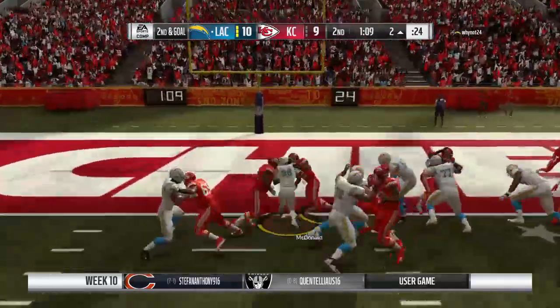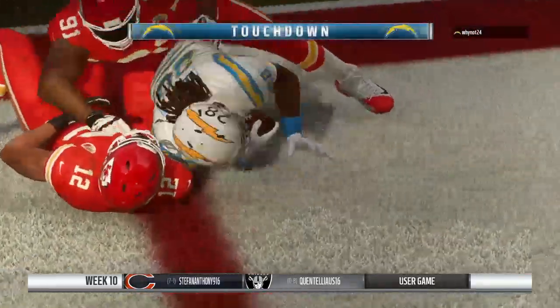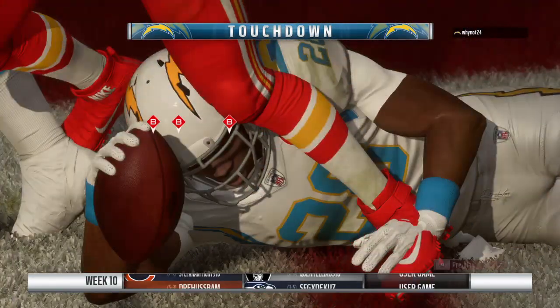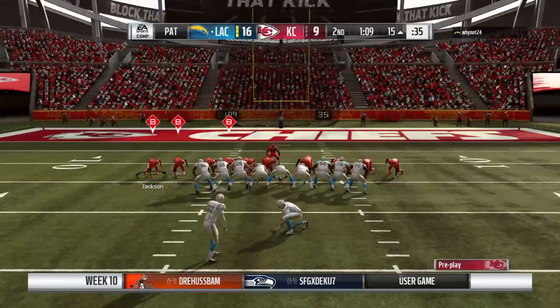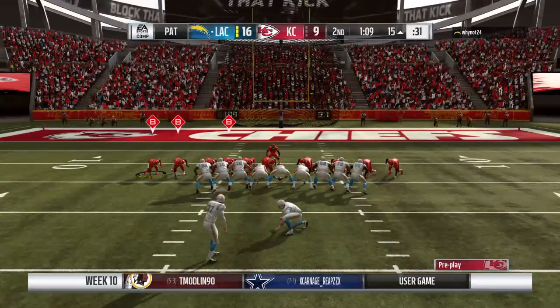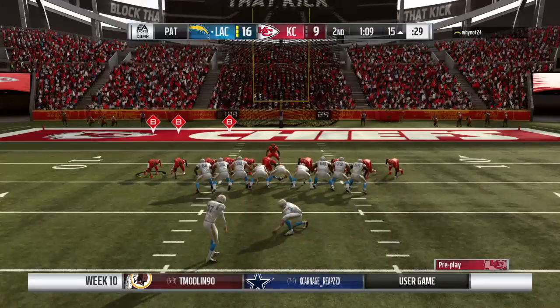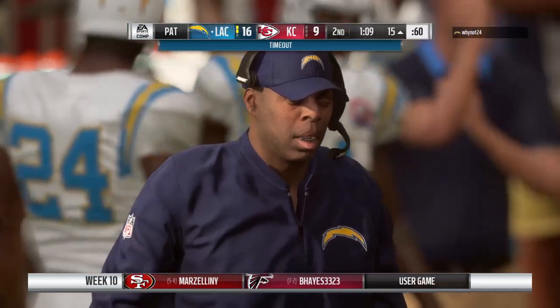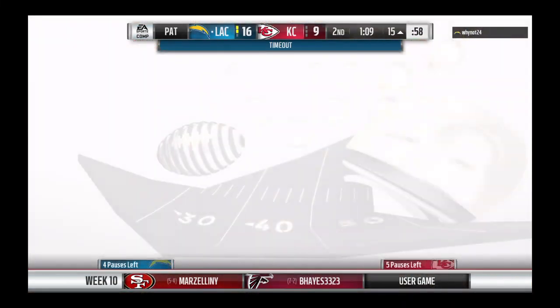They'll try and punch it in. Gordon, and he's into the end zone. Touchdown, Chargers. Melvin Gordon with touchdown number 12 on the year. And the Chargers find a way to stretch their lead. Now hold everything here. We're going to get a timeout.